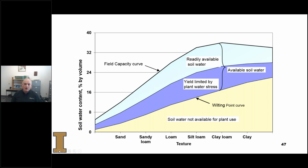So the next category we have is available soil water, and that includes the purple and the light blue colors. The purple color is the yield limited. The yield will be limited by plant water stress. And then we can go above that and we have readily available soil water, and that is the area below the field capacity curve. So what we would want to do is to try to keep it in that lighter blue area if we can.